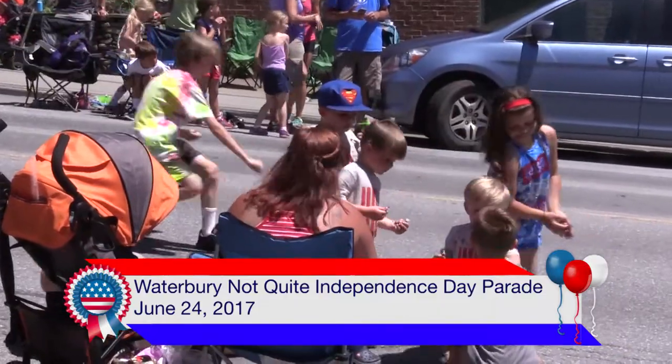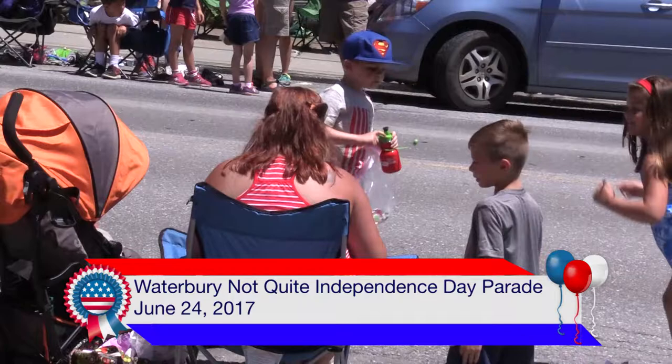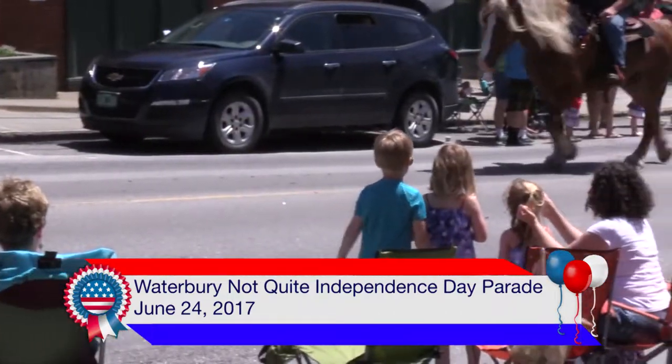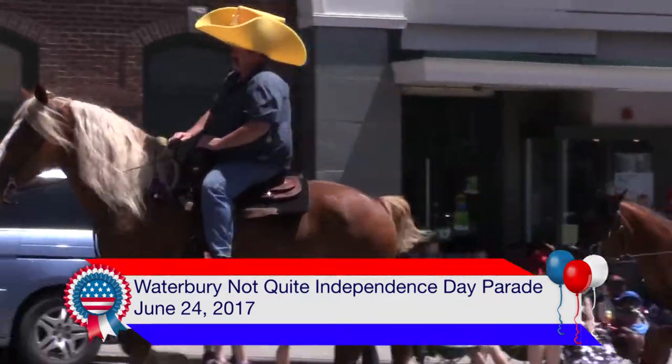We've got Mark Foster coming our way, riding Mighty Mabel, a 10-year-old Belgian mare. What a beautiful steed it is. Beautiful horses.